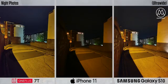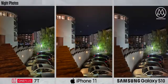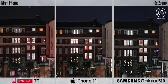And to be clear, this won't be as good as the main camera, but considering that the iPhone's quality completely tanks on its ultra-wide, this is +1 to OnePlus. Samsung's ultra-wide is better than both, though, and whilst none of these phones encourage you to zoom in with night mode, that phone also just about edges it if you do.